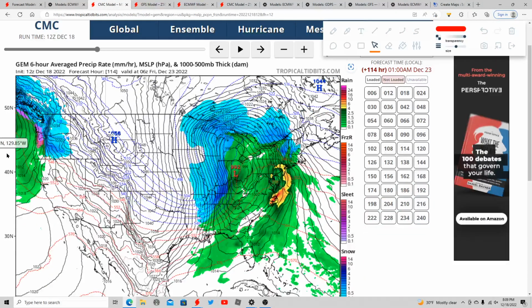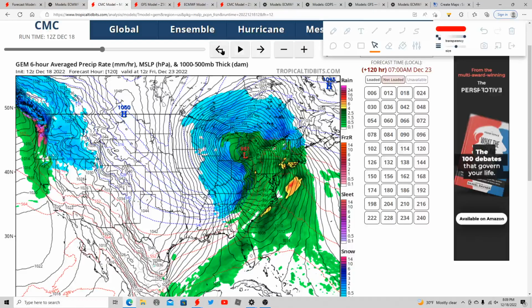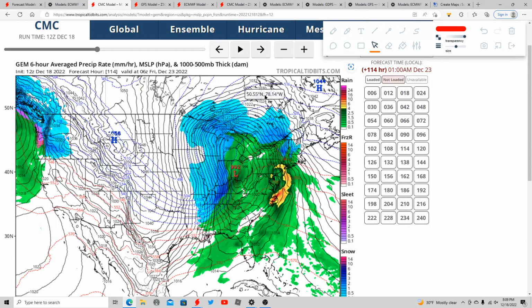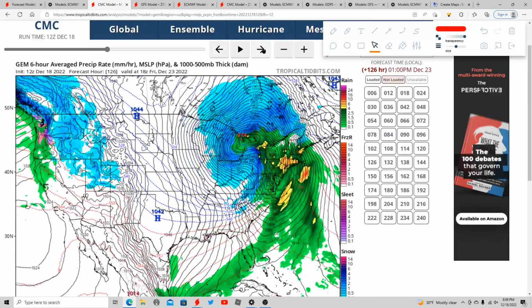Then the Canadian model is probably the more progressive model, showing 992 millibar low, but it's also, well, it's actually, I was almost getting ready to say the weakest, but it's not the weakest by that point, at least by that point in time. But I will say I think the Canadian model is probably one of the weaker solutions during this time frame here. But also then again, it is more progressive. And check that out when it gets over the Great Lakes, about 18Z on Friday. A 974 millibar low over parts of Lake Superior.